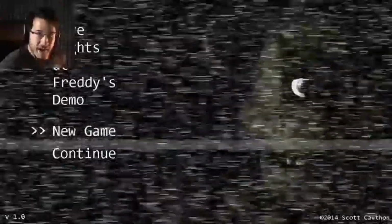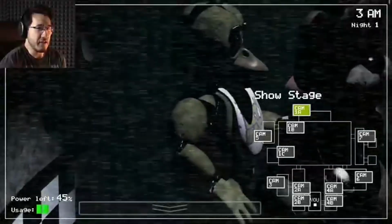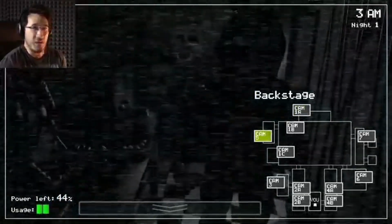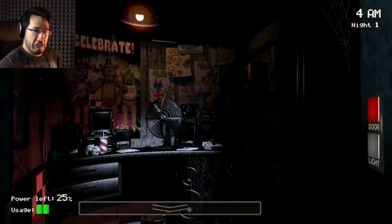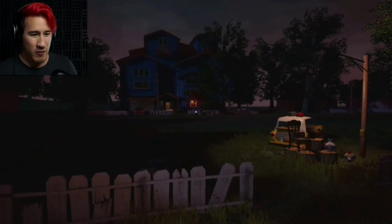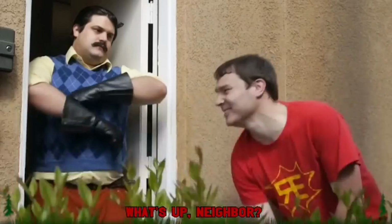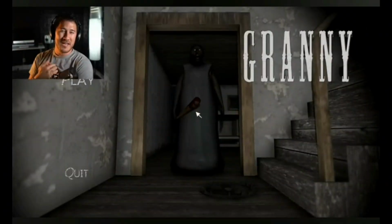One of my favorite things to talk about is indie horror. And Five Nights at Freddy's is most likely the one that started the trend of indie horror. But in 2017, Five Nights at Freddy's popularity would start to decline. And in that period, other indie horror games began to become popular. Games like Hello Neighbor, Tattletale, Granny.